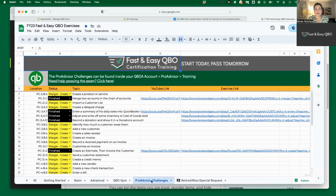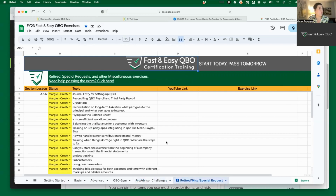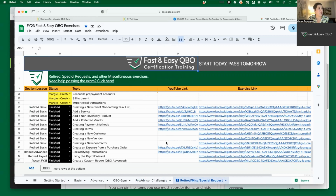The ProAdvisor challenges are the challenges that are inside your QBOA account. They're part of Intuit's free training, and it's kind of a hands-on exercise. What I do is I take those and transform them into our signature style so they're easier to follow along with. So I still have a lot of those to do. Here are the ones that have been requested, and also ones that have been retired, meaning they used to be on the test. They're no longer on the test, but hey, it's still good hands-on practice for you to learn QBO.